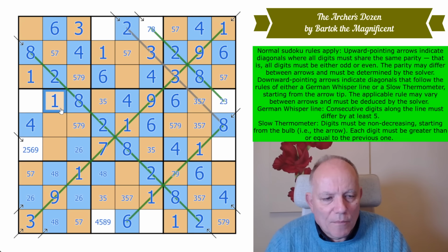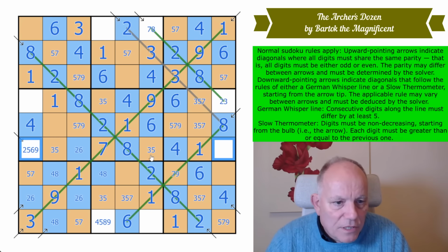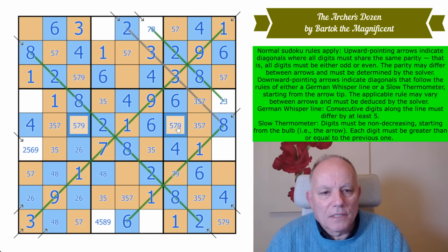Not quite as helpfully as if it had been there, I admit, because there I would have known about all the parities outside. That's 3 or 5. Oh, that's interesting. One of these cells is a 9. It's interesting, but it's not conclusive. One of these 2 cells is a 9 as well.